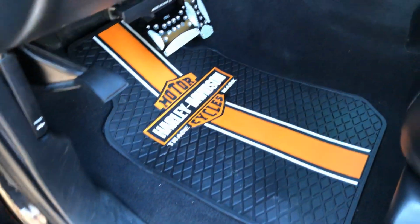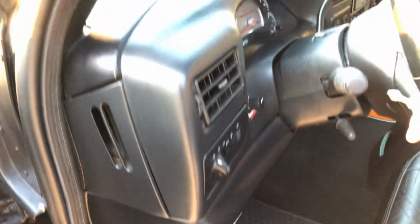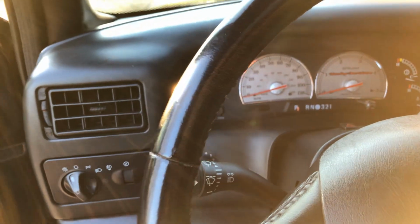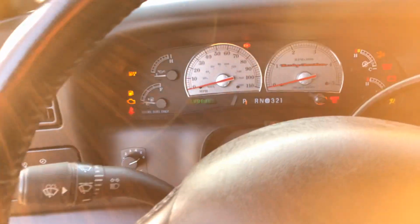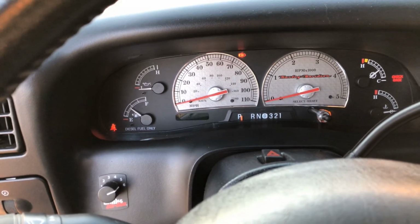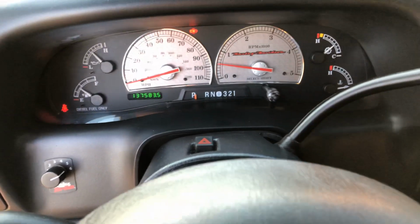Got nice floor mats, aluminum pedals. Carpets are clean. The whole truck's in pretty good shape. Got low miles too. 137,000 miles. That's not even 10,000 miles a year.